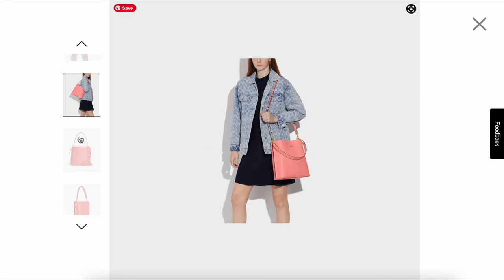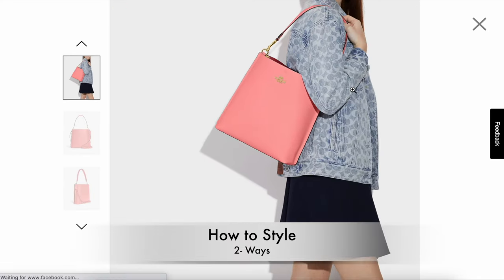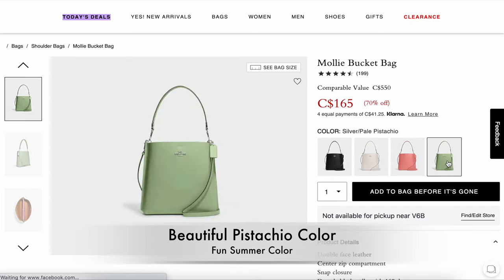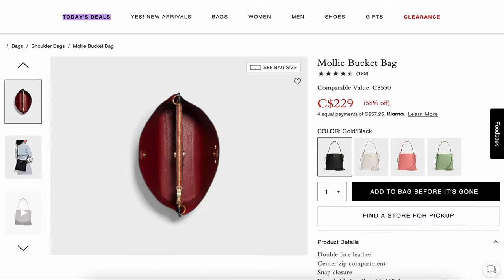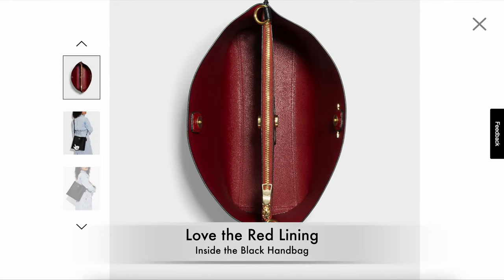This is how it looks on the model, and I think it just looks so cute as a shoulder bag. I actually really like the pistachio one, and then the black one's also really gorgeous as well. With the interior red lining, I think it just really pops with the black version.